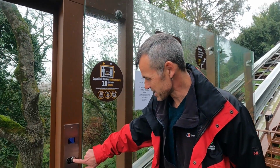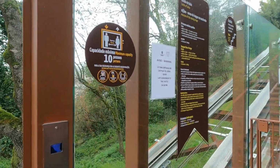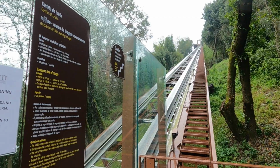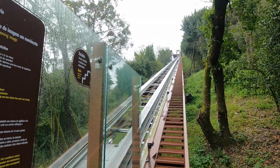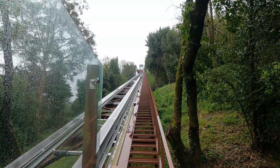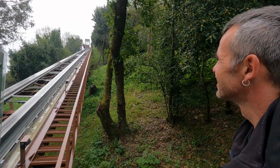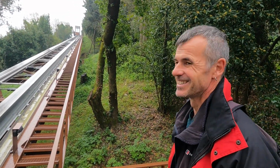It's just like a lift. Press the button and hopefully it will come down for us. Come on, down you come. Oh yeah, look, the weight's going up. That's a good sign. Oh my word, is it this little brown thing that's coming down? It looks like a mining truck. Excellent.